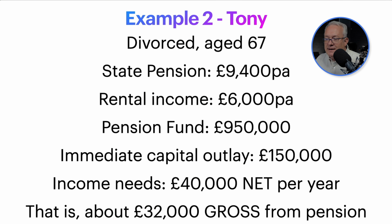So key points here. Tony doesn't have any personal allowance left. So any taxable income he takes is going to be taxed at 20% and more potentially if he goes over the higher rate threshold. He doesn't have much money outside pensions, crucial point. He's edging close to the lifetime allowance, so we're going to need to watch that. He needs £150,000 now to buy the car and make the gifts to the kids. His income is around £15,500. He wants £40,000 a year to spend. Some fairly simple maths means that he's going to need to draw around £32,000 a year gross from his SIPP in order to work out, with added to his other income, around £40,000 net.